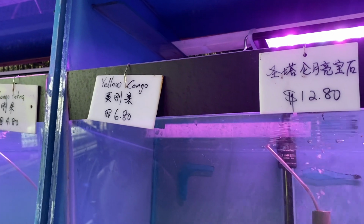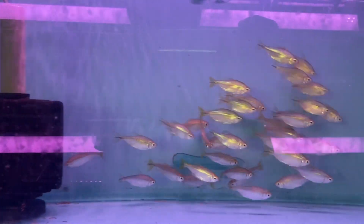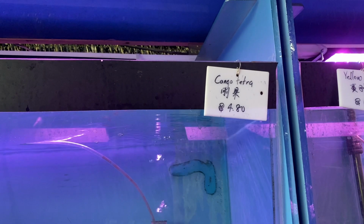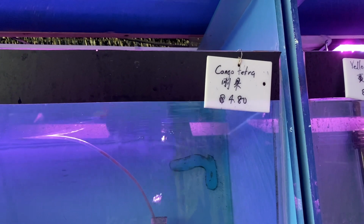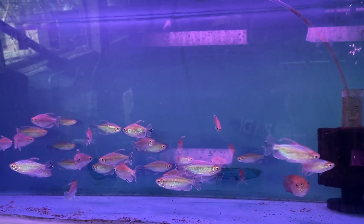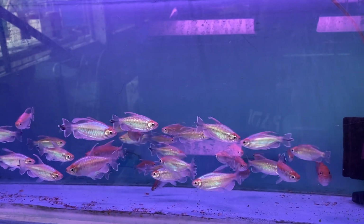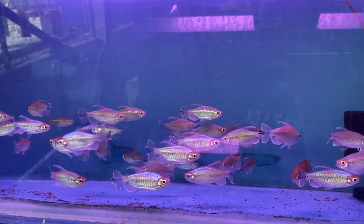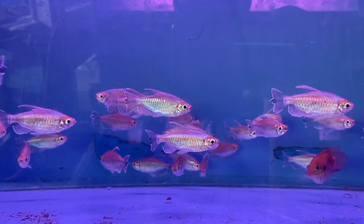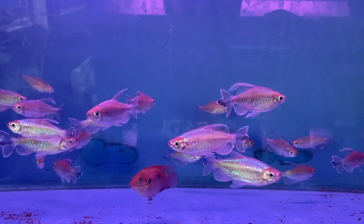Really nice fish, but then I will show you something even nicer and something that I highly recommend if you have a very big tank at home, which is the Congo Tetra. These guys here, if you are freaking rich and have a huge tank at home, I'm talking about 8 feet, 10 feet, you do a nice Amazon scape. Get a lot of them, put in your tank. These guys will shimmer the hell out of everything.